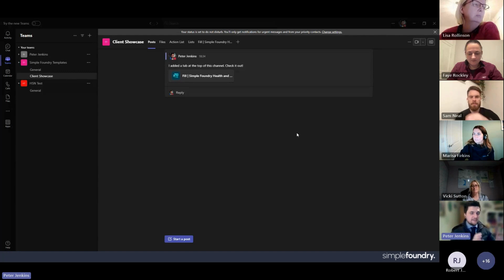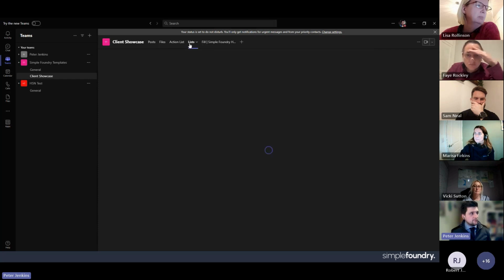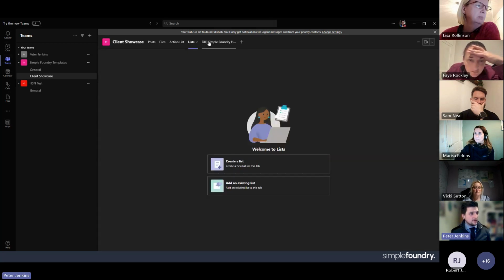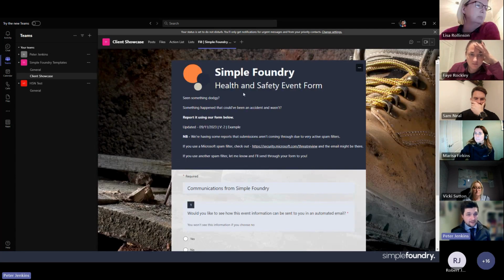Yes, there is the post section of Microsoft Teams that has that style of effect to it. But what I will say is that it depends on how you want to set it up. So, these tabs at the top here: you'll have seen that lists is on there, where you can add lists to it. You've got the form itself that you can integrate as a tab at the top. But you can also put the front page of a SharePoint as one of these tabs as well, and then rearrange them.